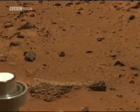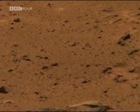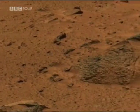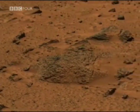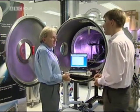Now that our ideas are changing, we realise that life might have, or even might exist, on Mars, then the need to understand in detail the ultraviolet environment is much greater. And so that's why we've come up with this experiment to do that. So what made us rethink our ideas about life on Mars?